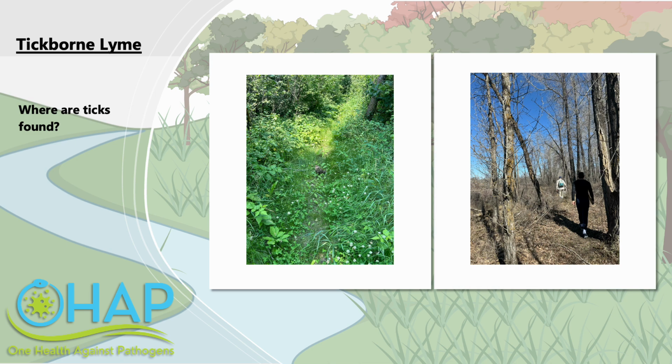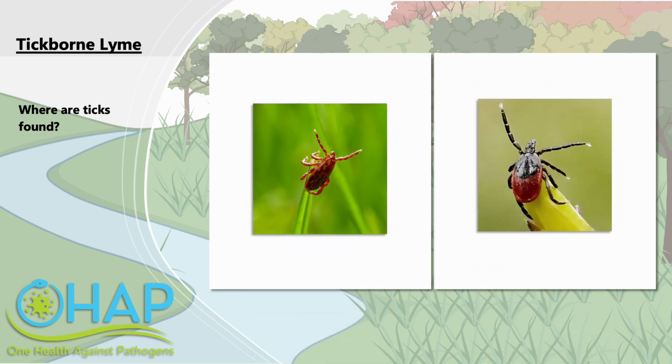They do not actively hunt for hosts, but engage in a behavior known as questing, where they climb to the top of grass blades or leaves and grab onto anyone that brushes by them.